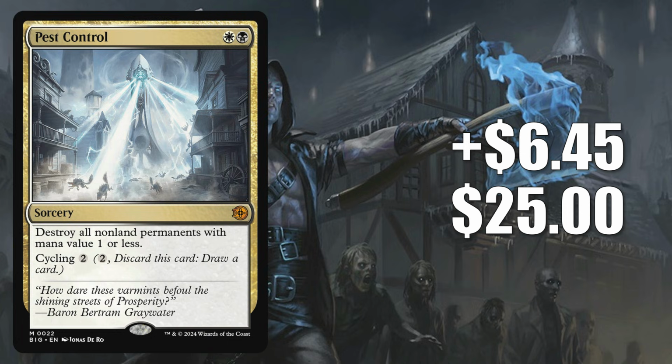2 weeks ago, this was number 15 on our hot list. A week ago, it came in at number 5. Last week, it was 6. But this week, it's up 1 spot, back to number 5. Pest Control, up $6.45 to $25. That's a 35% increase. This is from Outlaws of Thunder Junction, the Big Score subset. Remember, those cards were harder to pull compared to cards from the main set.